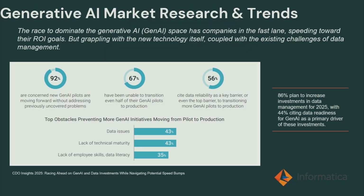So this is a really interesting survey that was done quite recently, a CDO Insight survey about the state of generative AI. An astounding 92% of folks are looking at their pilots that have gone to production, and they're saying, wait a second, we're really concerned that we've skipped some important steps, we really didn't solve our edge cases, but we rushed ourselves to production. And only 67% have been unable to transition those new use cases from pilot to production.